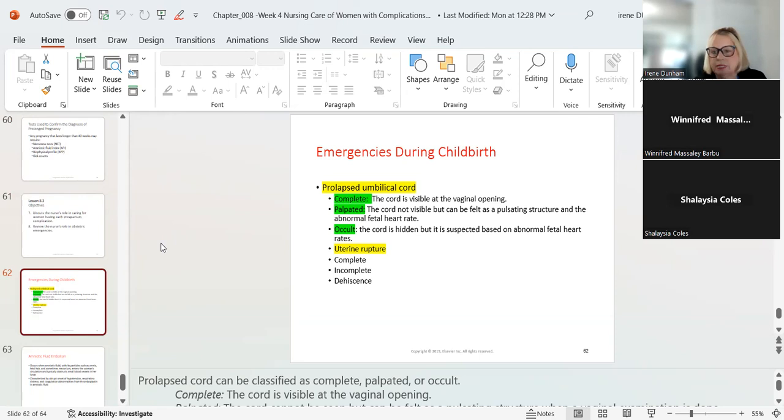Okay, we've got a few more slides. This one is on emergencies during childbirth. We talked about prolapsed cord before, where the cord actually comes down and is presenting in the pelvis, and then the head is above that. So the head, when it presses down right on the cord, decreases oxygenation to the fetus.